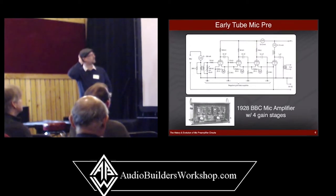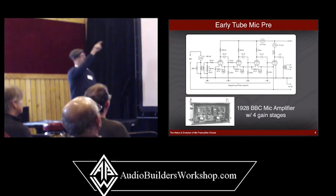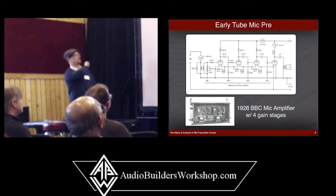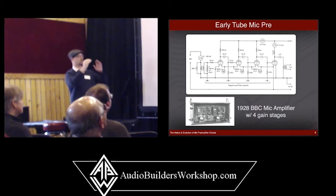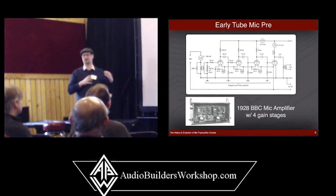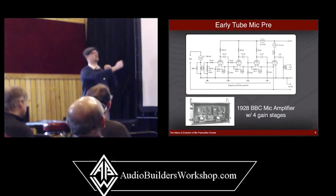Next slide. So if we look at an early tube mic pre from 1928, you can see there's actually four stages, right? And on this one, there's no volume control. But each stage, with a different output impedance, is giving a different amount of gain. So each stage, you're getting more gain. At the end, you've got enough gain. You couldn't, at this time, get all the gain with one stage. So you had to make multiple stage amplifiers.